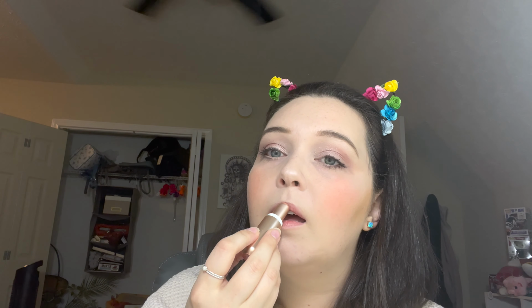Normally I'm going to use the Sol de Janeiro, or however you say it. I'm very country. I'm sure that other people pronounce it much better than I do. And this is the Keep It Rio Balm. As you can see, it's just a nice neutral pink. It mostly adds moisture to my lips, which I desperately need, but it adds a little bit of color.